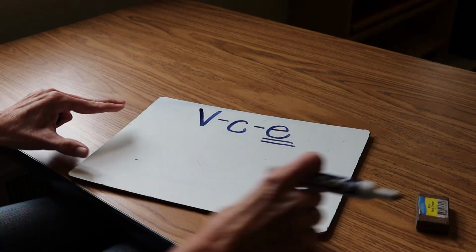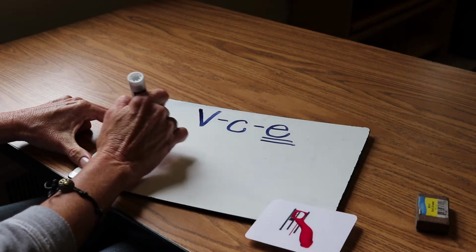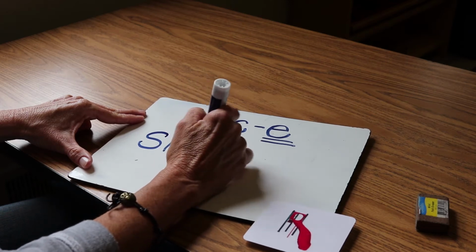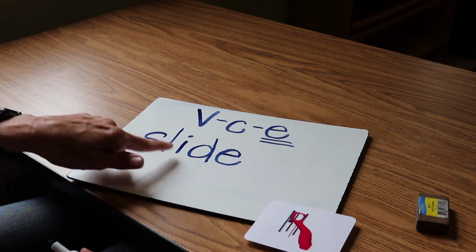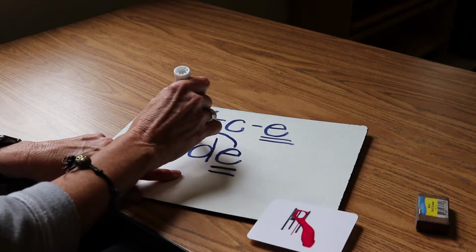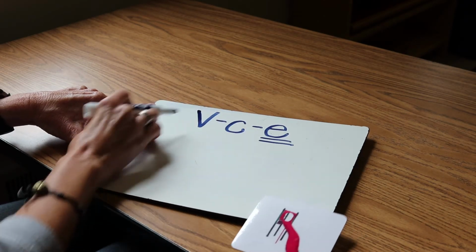Our next picture is something you guys might like to do at school on the playground, which is a slide. So this one has a blend at the beginning. When I'm hearing my beginning sound, sl, sl, I, d. And to make that the long I sound, we can't forget to put the silent final E on the end. And our rule is when we have a vowel, consonant, silent E, that silent E makes it jump back over the consonant and makes the vowel say its own name, slide. All right, let's try another one.